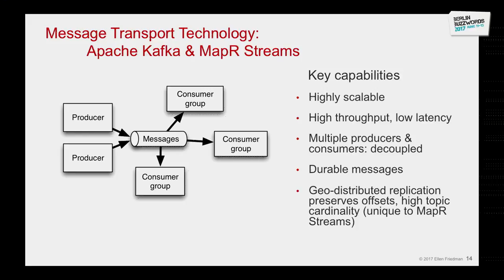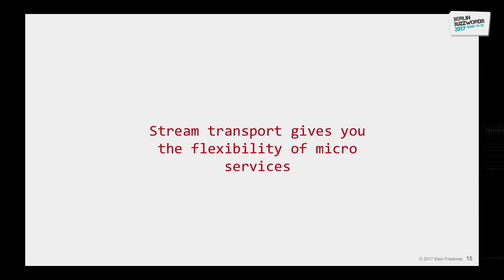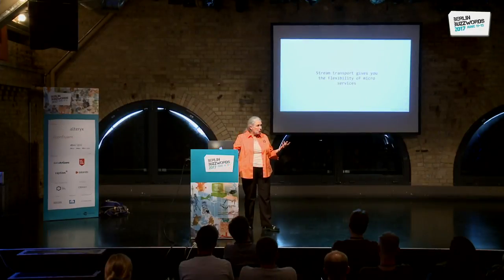Instead of broadcasting the message to the consumers, the message has to be there right away so you can do low latency work, but the consumer doesn't have to be online when the message arrives. It can be added later; you can add a new consumer. Suddenly you've decoupled the multiple producers and multiple consumers in this system. And what that gives you is tremendous flexibility, even the ability to do a microservices style approach.